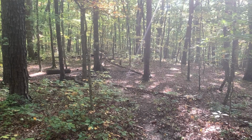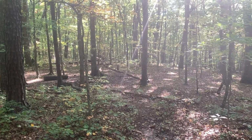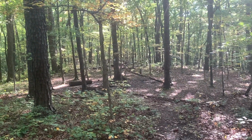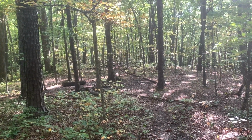The good thing about being part of the National Forest System, these trails of the North Mountain, you can pretty much camp anywhere off the trail. But looks like there's some good designated campsites too along the way if you so desire.